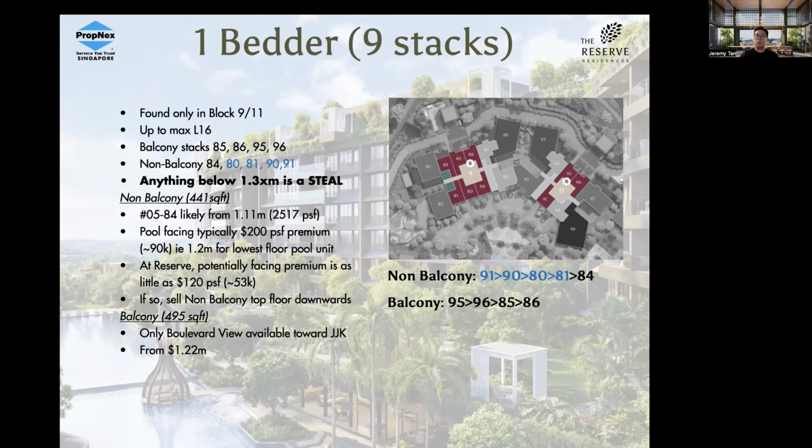Okay, so if you're looking at those without balcony, they will be facing the pool, as well as stack 84. If you are looking at those with balcony, they face outwards, either the boulevard view or the garden view, and these are in stacks 85, 86, 95, 96. Pool view is 80, 81, 90, 91. So you notice the stack numbers are very easy to remember: 80, 81, 90, 91, just plus 10. 85, 86, 95, 96. The only difference will be stack 84, probably the lowest price unit.